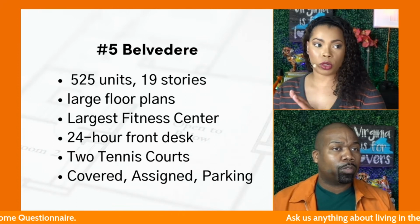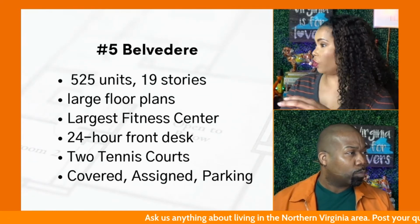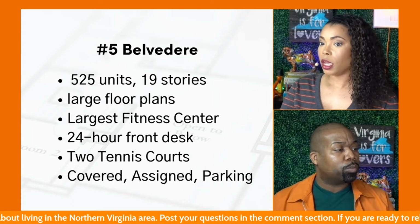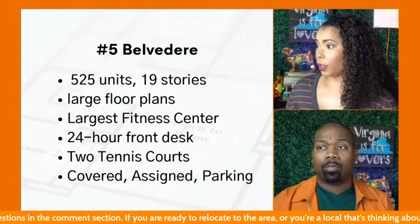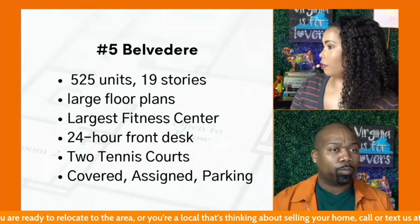I feel like when we're in the Clarendon and the Boston areas, you're close to a lot of things. It's very walkable, but you still have to leave the campus. You still have to leave the development to get to some things. Here at the Belvedere, they have the tennis court, which is unlike any of the other places, but also because they have the convenience store, you can get away with not leaving as much.